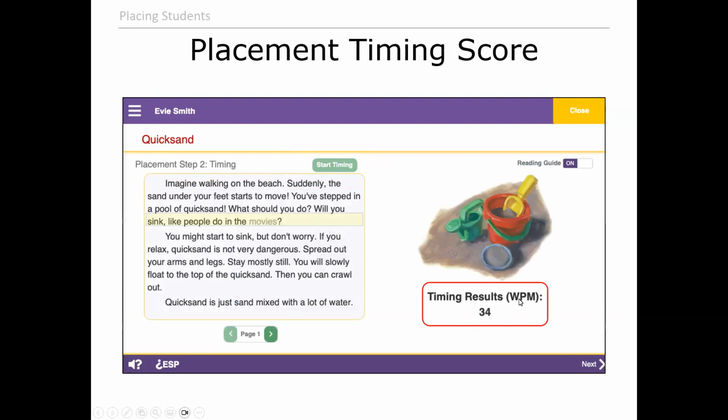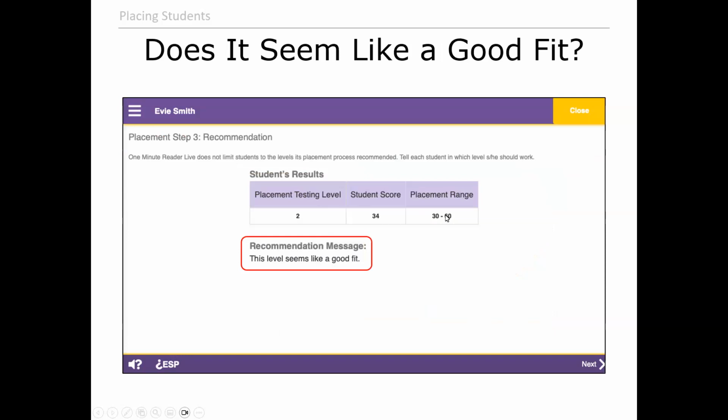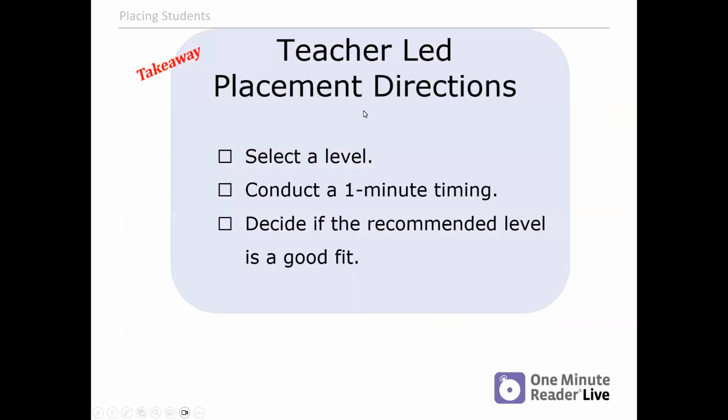If you're used to Read Naturally Live, you know, we say words correct per minute. If a student is timing themselves here and misses some of the errors that they made, we don't have that information if the teacher is not involved. So we say words correct per minute for Read Naturally Live and words per minute for 1 Minute Reader Live. So this student scored 34, which actually is in the placement range. And so the computer program says this seems like a good fit, that level 2 would work. In your handout, you have at the back a takeaway, just a little checklist. So as you're going through this and getting students ready for 1 Minute Reader Live, you have these placement directions for you.